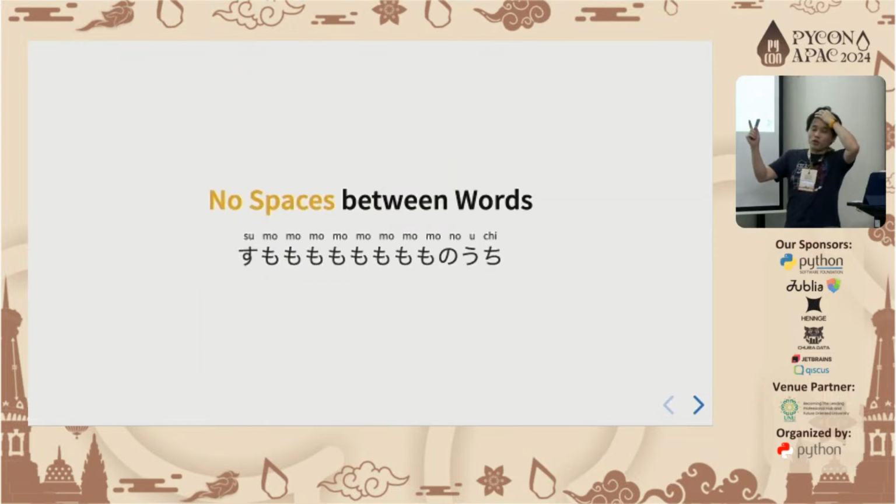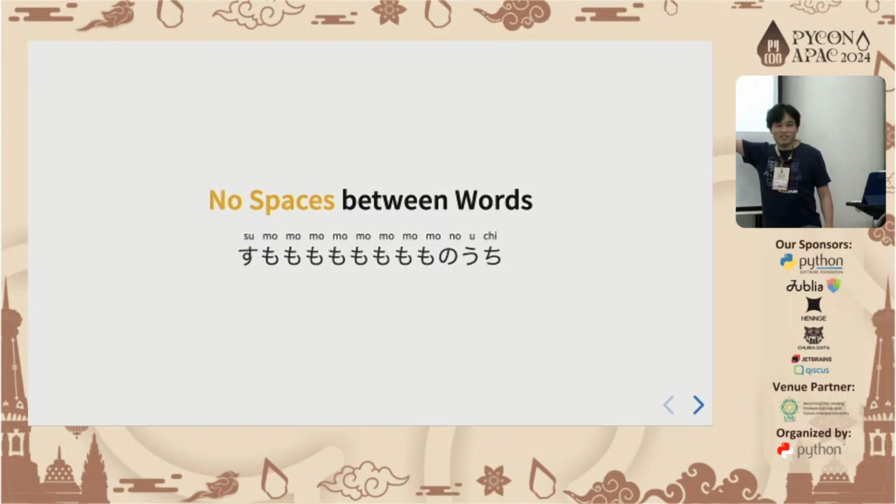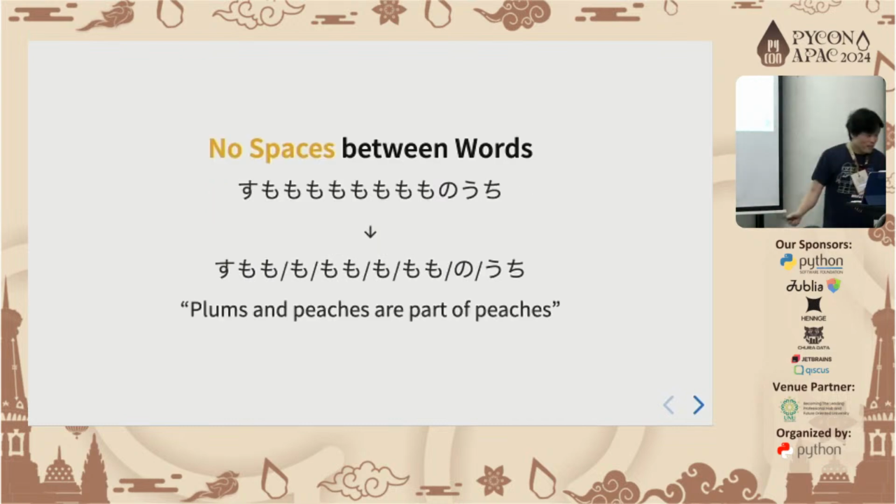The next difficult point is that there are no spaces between words. This is a correct sentence in Japanese: Sumomomomomomomo no uchi. It has the same character many times, but it is a correct sentence and a play on words. Usually Japanese people can read it and separate the sentence into words. Okay, this is the answer.